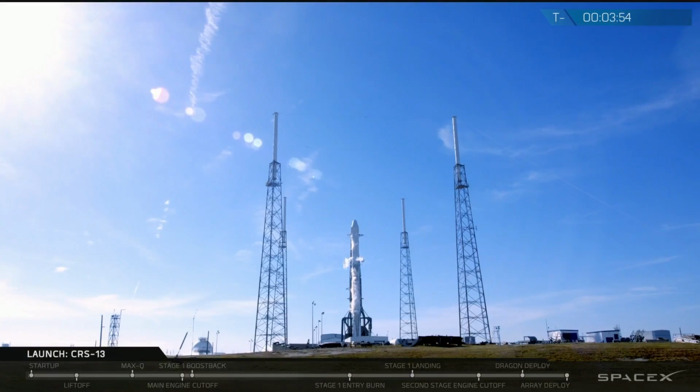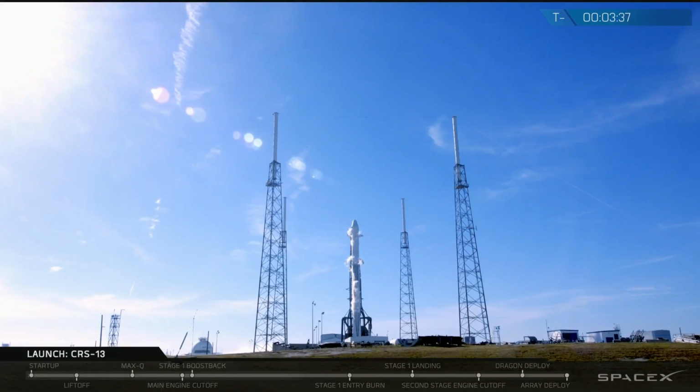And just before liftoff, watch to see the strongback retract to give Falcon 9 a bit more clearance during launch. Currently, the range is a go. Everything weather-wise is still looking golden. And let's listen in to the last couple of minutes of terminal count.